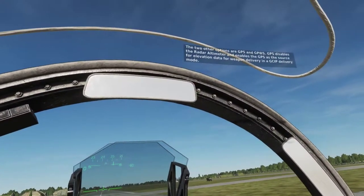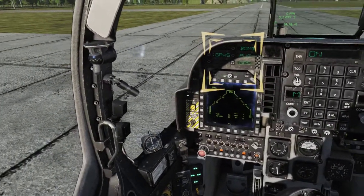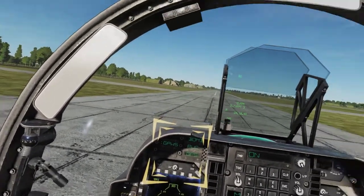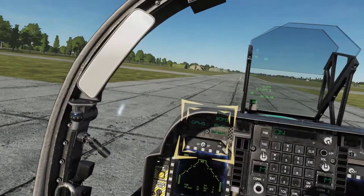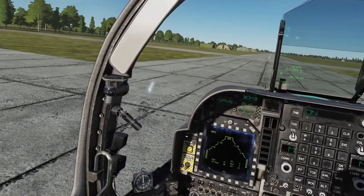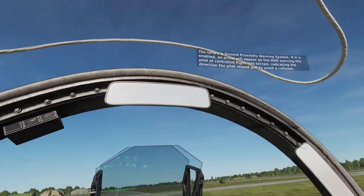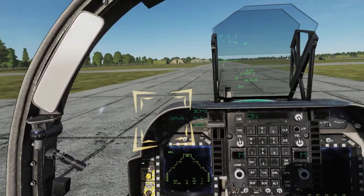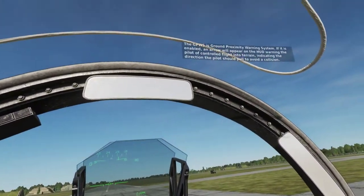The two other options are GPS and GPWS. GPS disables the radar altimeter and enables the GPS as the source of elevation data for weapon delivery in a GCIP delivery mode. The GPWS is Ground Proximity Warning System. If it is enabled, an arrow will appear on the HUD warning the pilot of controlled flight into terrain, indicating the direction the pilot should pull to avoid a collision.